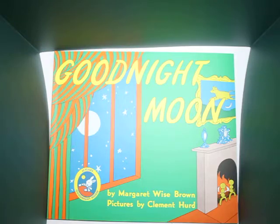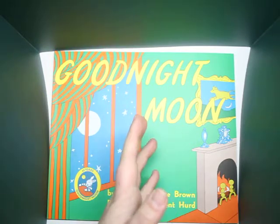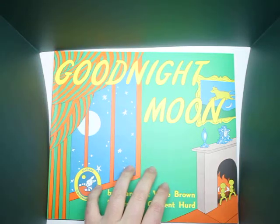So for those of you familiar with Goodnight Moon, and if you're not, highly recommend it. So go out today and at least buy the book. So I have here Goodnight Moon, but not only is this the story, which you guys, or most kids, do love, this is a 3D storybook.